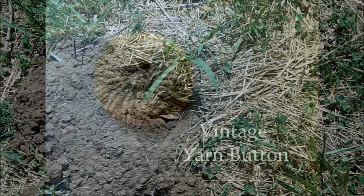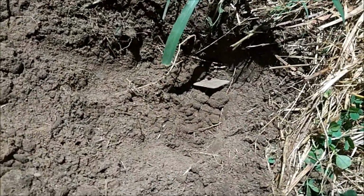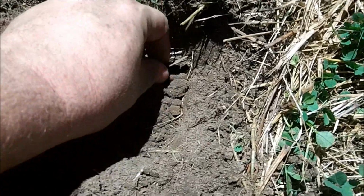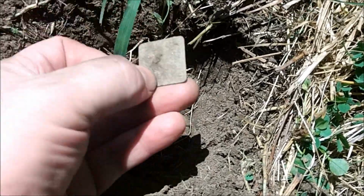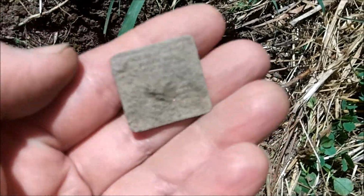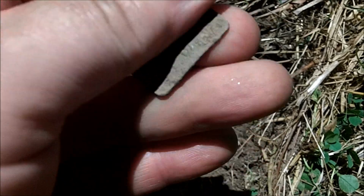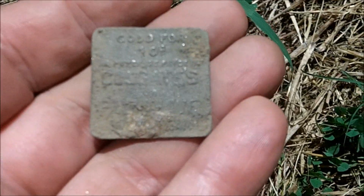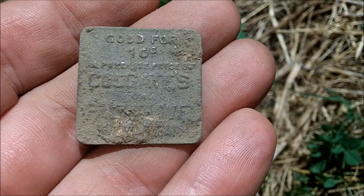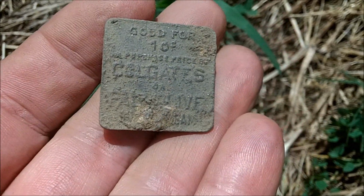Well, I got something very cool in the hole this time. I was getting a 23, and I've been digging those all day long. And I just dug down, and I got this square. I believe it's going to be a token, and it's probably going to be Colgate. Oh yeah, it is. Check it out. 10 cents off Colgate or Palmolive. I think this might be shaving cream or toothpaste. I don't know which one it is.